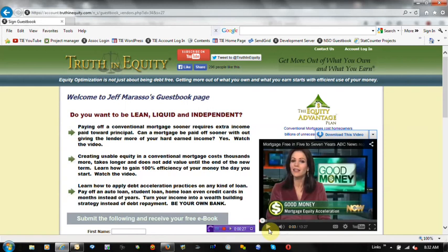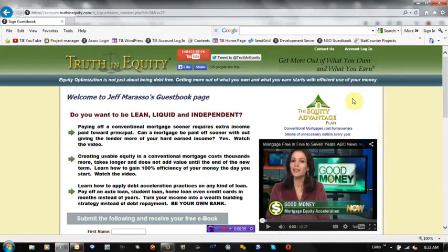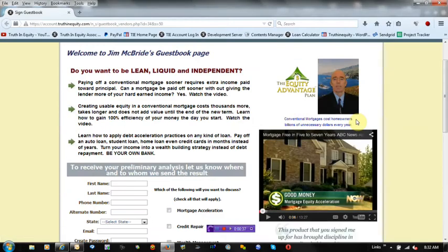I can also personalize this like I've done for Mr. McBride. See how Jim's got his picture right here? So if you want your picture there, I can put it there. Let me know.